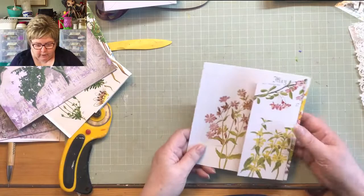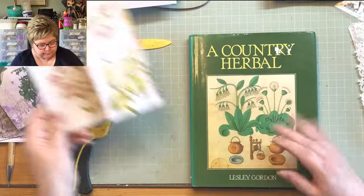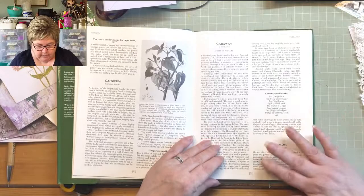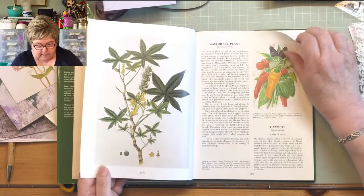Imagine if you'd done it out of text. I've got a book here. It's called A Country Herbal. A lot of it is text and these black and white images. And I really fancy using this book to make my envelopes and my tags from, my journaling tags. It has got plates in as well, but I love the text. And of course, it's pertinent to us because it's all about plants. So that's my plan with that.